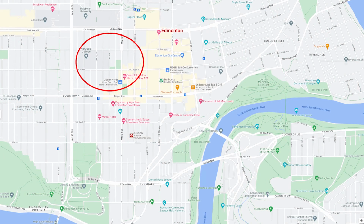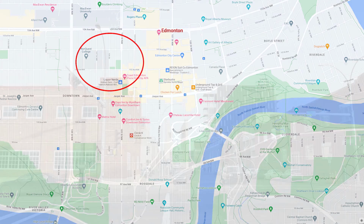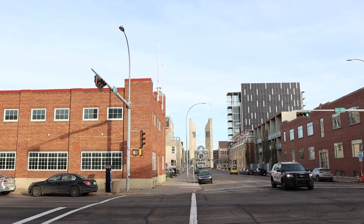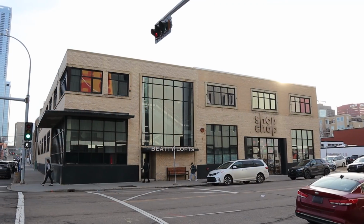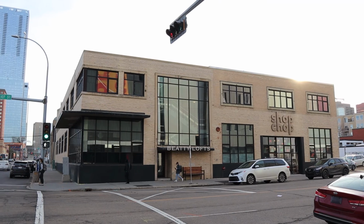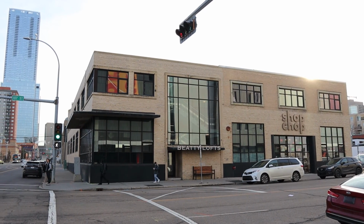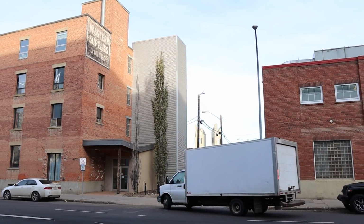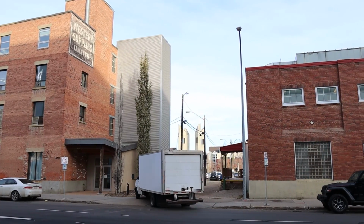There is a rough area north of Jasper Avenue from about 103rd Street to 109th Street that is known as the Warehouse District. Throughout this area, you can find a collection of old warehouses that have been converted into office and retail spaces as well as condos and apartments. I've been in a couple of these converted buildings over the years, and some of them have really cool condo units, so this could be a very cool area to live in the city.